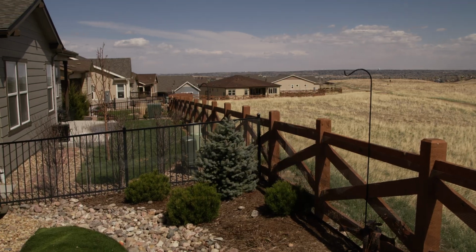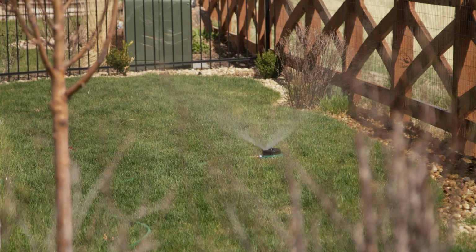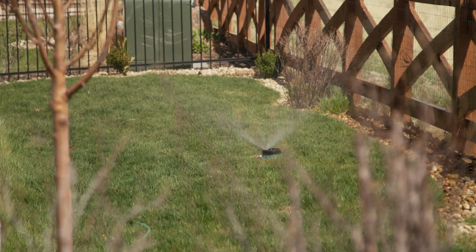Another mitigation technique is to keep your landscape healthy. Make sure your grass is watered and green. The reality is green grass doesn't burn, healthy trees don't burn, healthy bushes don't burn.